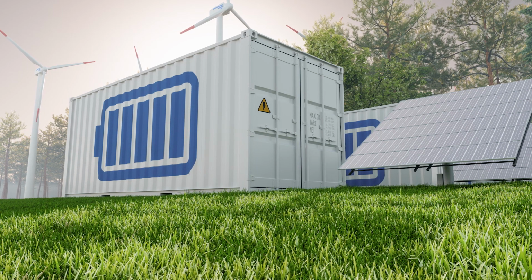At its simplest level, battery storage for the grid is simply connecting batteries to the grid that charge and discharge whenever the grid requires it. And we use that to offset conventional thermal generation and to support the grid as it develops more renewables.